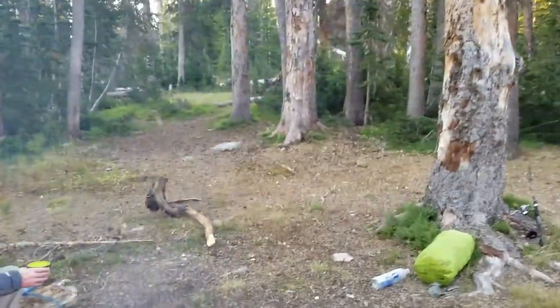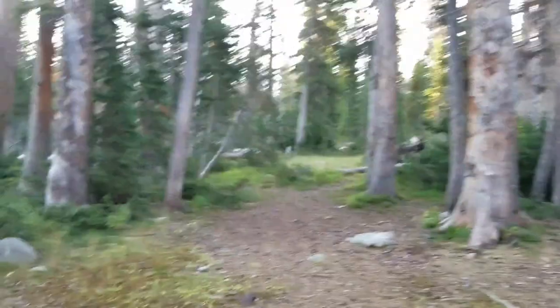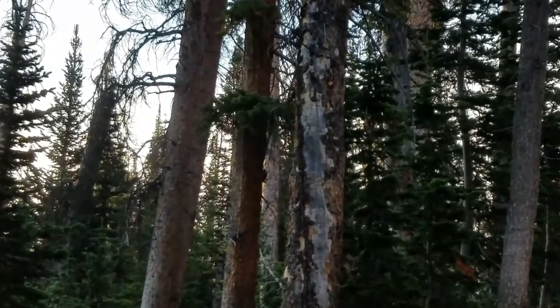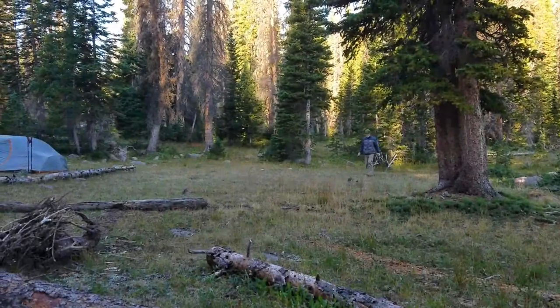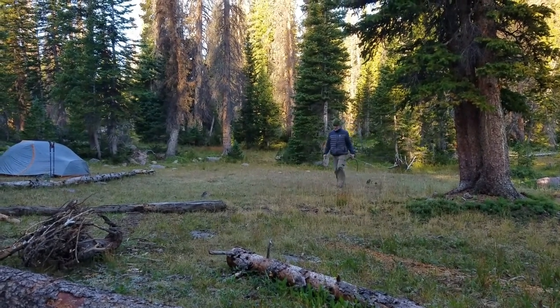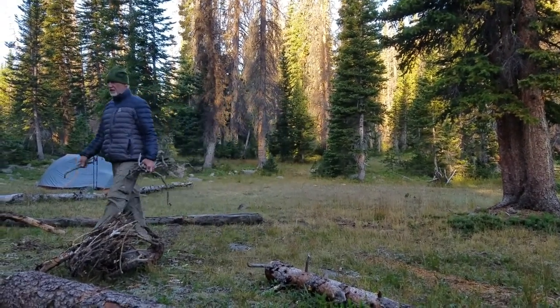Where? On the tree here, not this first one, but the left one. Popping away with his head. See him right there? See if I can zoom in on him. Oh, yeah, I got him. Woody Woodpecker. Man, that's amazing how they can do that with their head and not get a headache. That's wild.